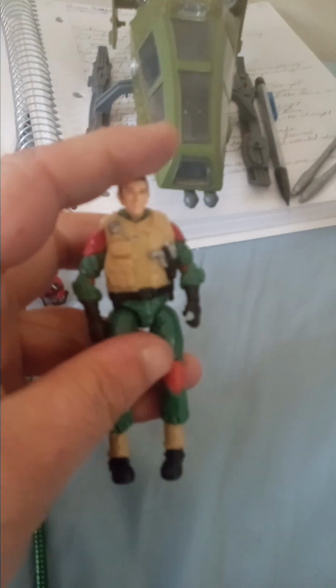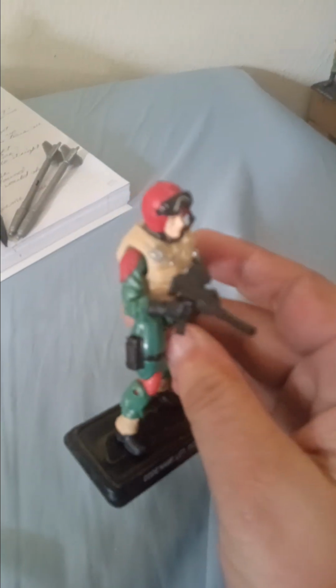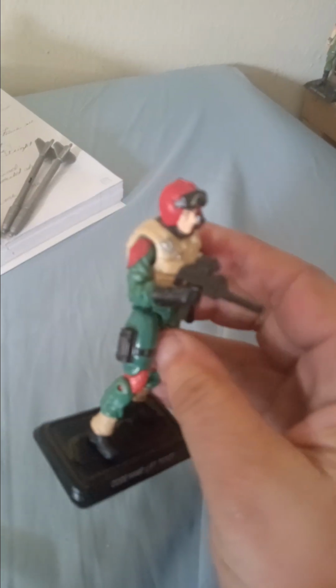You know, so let's go ahead and take a look at him all geared up. So here's Lift Ticket in his battle gear, ready to shoot down some Cobras and whatnot. Cool looking figure. I'll do more of the ratings on him as soon as I finish reviewing the Ghost Hawk. So I set him off to the side.